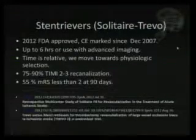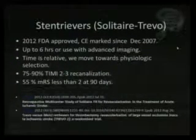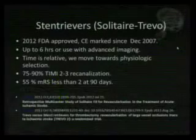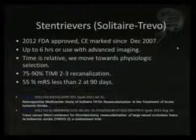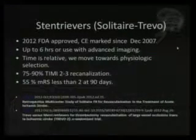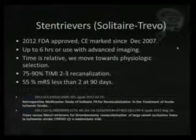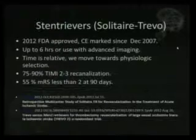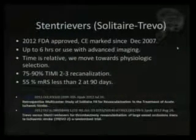They were approved in 2012 by FDA, but they received CE marking, which is a European marking, since December 2007. So they've been used in Europe since 2008. They can be used up to 6 hours, or after that, you can use them 8 hours, 10 hours, but with advanced imaging showing a small infarct core. Time is relative, and we're trying to move towards physiologic selection of the patients.